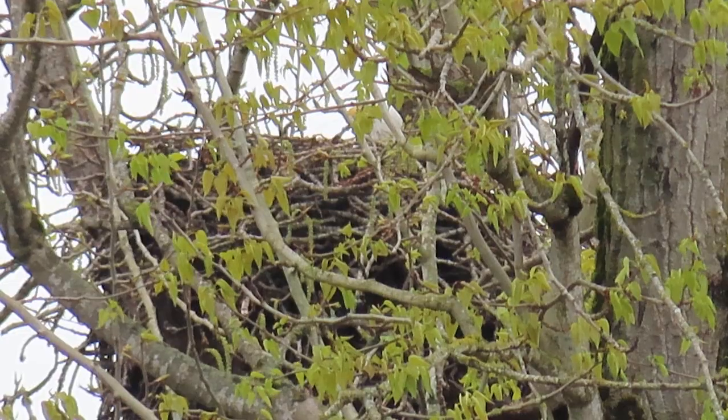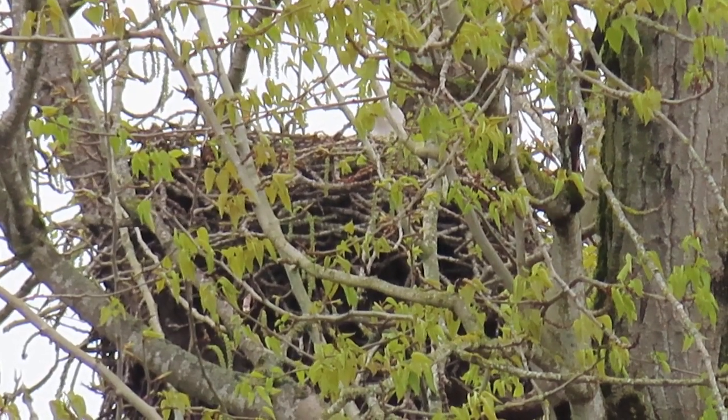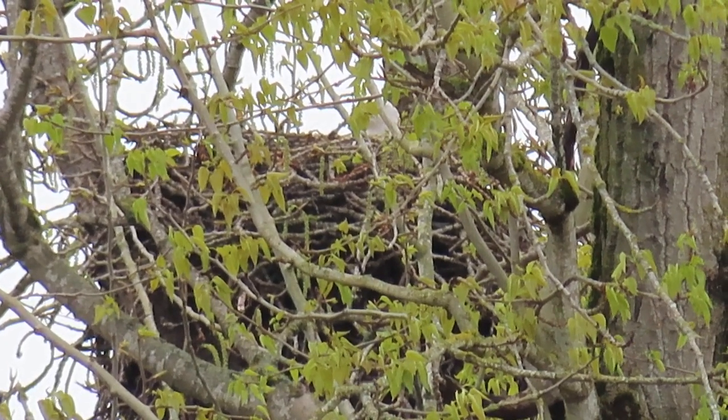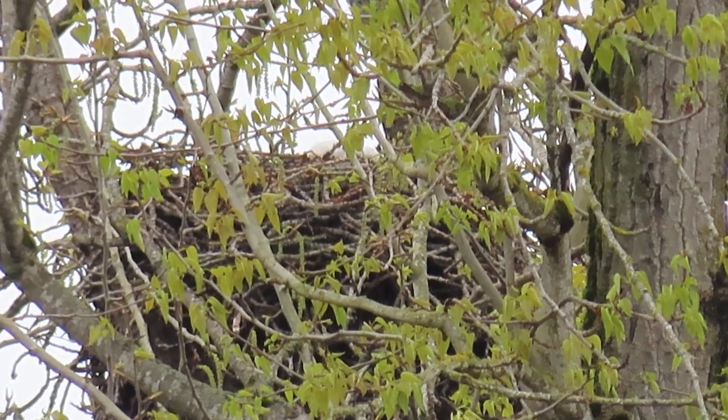So we still see our eagle head in there moving. Okay, well, we're still seeing the eagle.